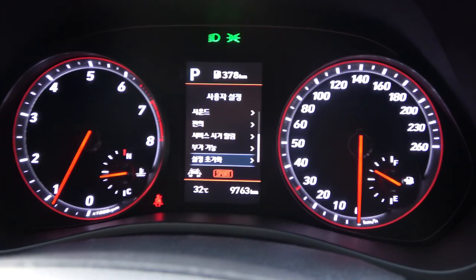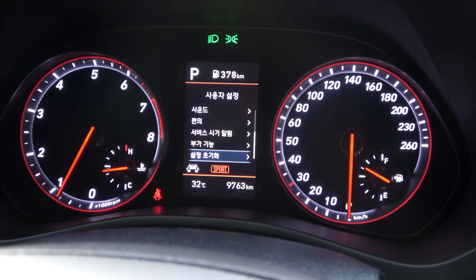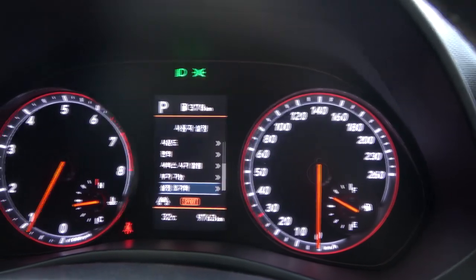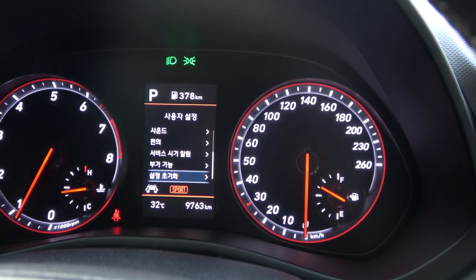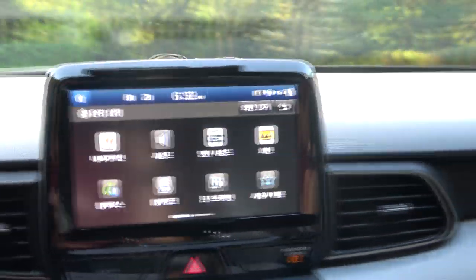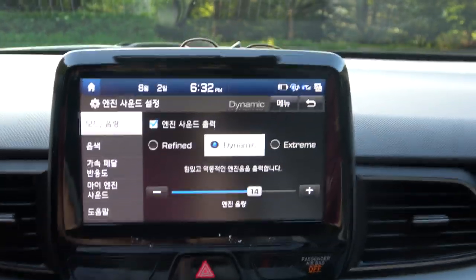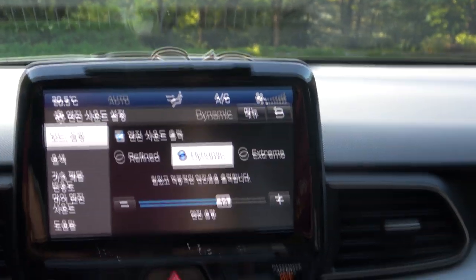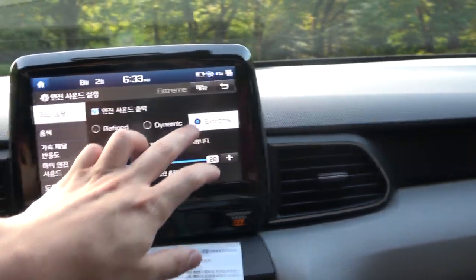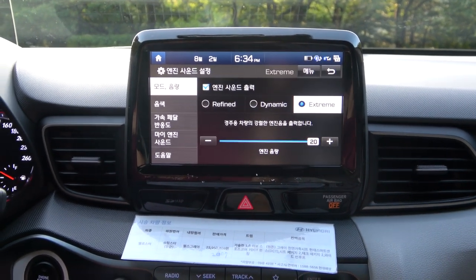When you look into the cluster, there are two analog-type gauges, the speedometer and tachometer, and a digital display in the center, but it's in Korean. It's mostly the same as the normal version. And the special thing is the engine sound. You can choose three different modes: refined, dynamic, extreme. If you choose extreme mode, you can hear an artificial exhaust sound.